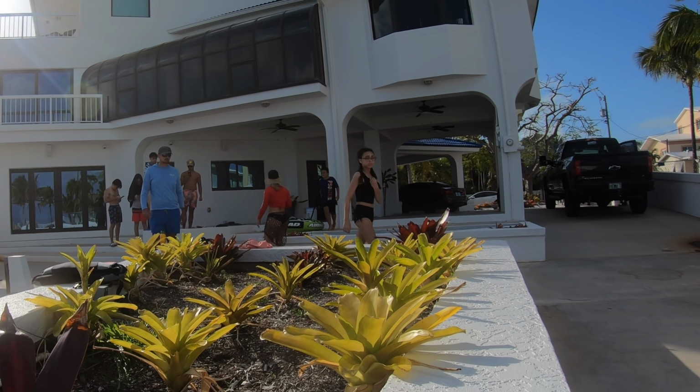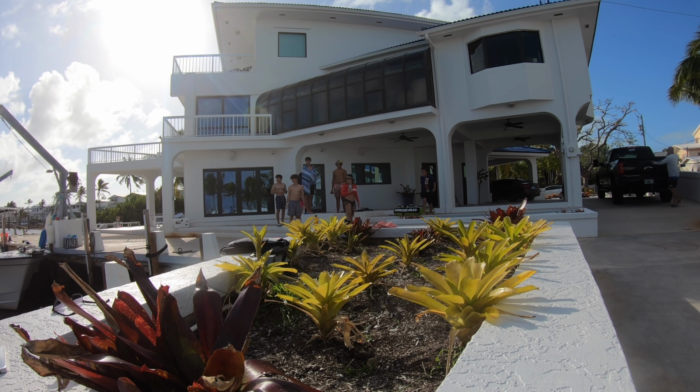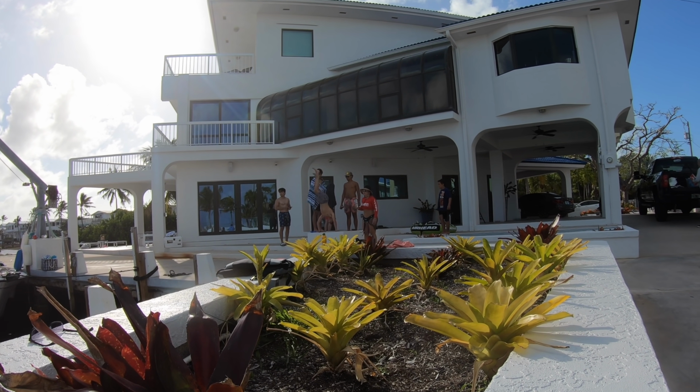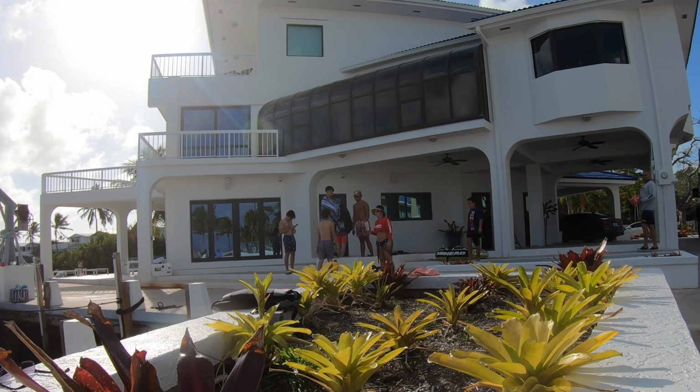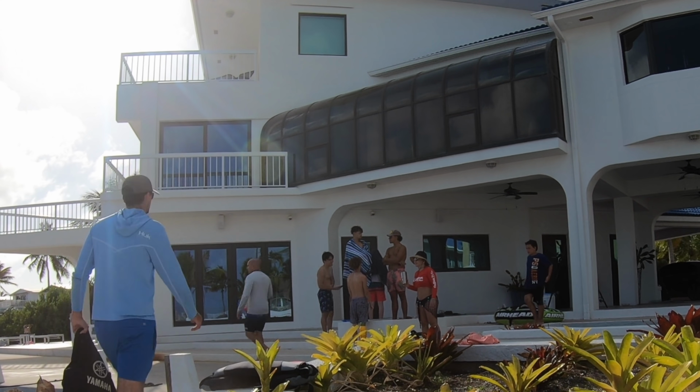So what do you guys think of this beautiful house in this beautiful location here at the Florida Keys? Me, loving it, the view, location, and the house. And feeling really glad we got invited to this beautiful place and got to spend the whole day here with the kids and their friends and families.